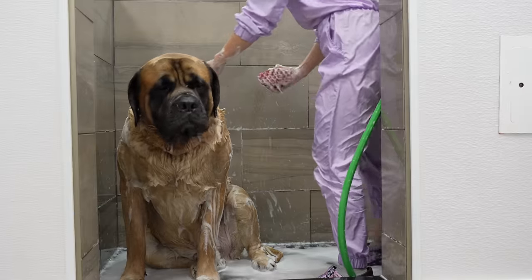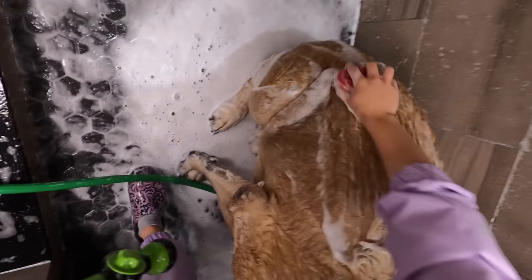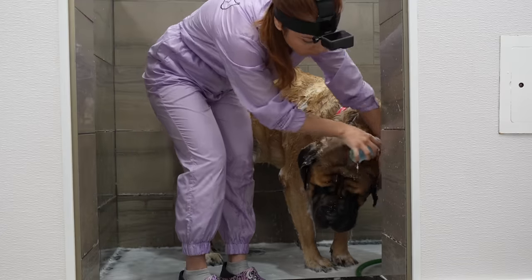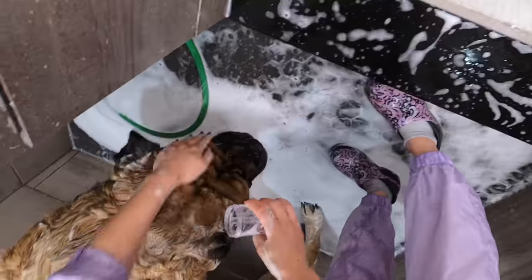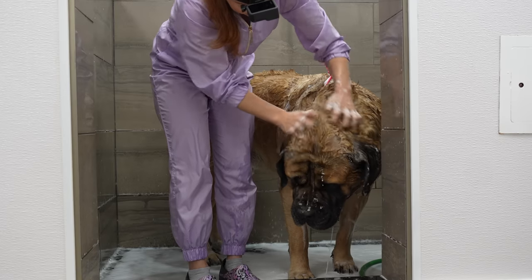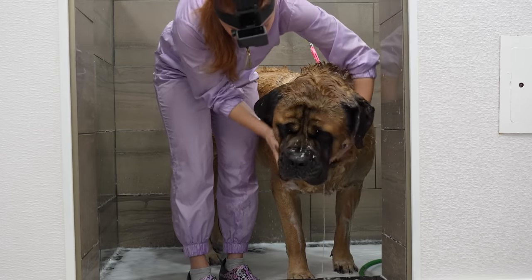Right, buddy? How am I gonna rinse you if you refuse to stand? He says, it's not my problem. This way, sir. Turn. Thank you. Come here, buddy. We shampoo this dog's big giant noggin. You're like a horse. You're like a big giant horse. Oh, please don't shake with that slobber. You're gonna get it all over me.